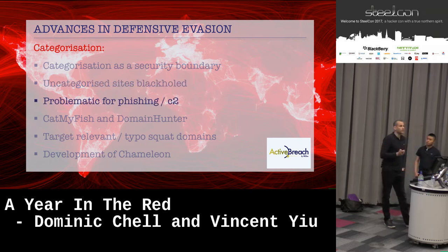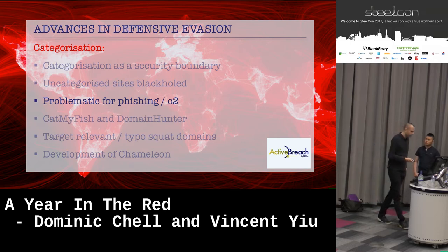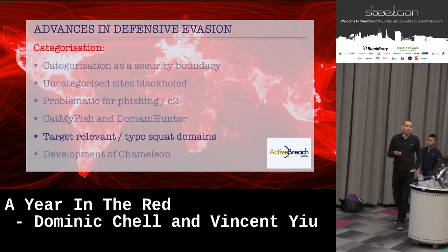Now, this can be problematic for us if we're looking to conduct a phishing exercise or we're trying to establish C2, because our domain ultimately needs to be categorized. So the traditional approach for getting around this is using tools like CatMyFish and Domain Hunter, which will search online and help you find domains that are about to expire or have just expired and have already been categorized in a safe category, and you can go on and purchase them. The biggest problem with this is it doesn't actually allow you to get any target-specific or typosquatted domains.